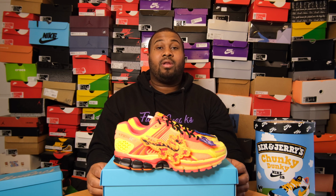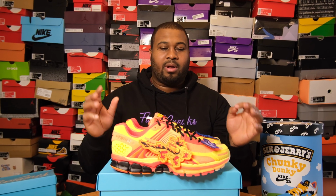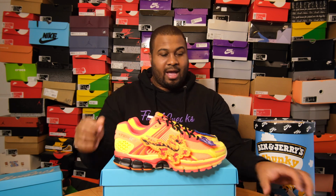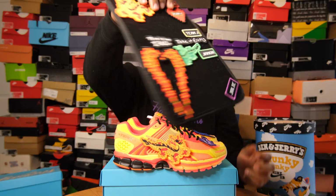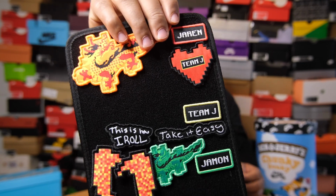If you dislike one of the colors here, I can see how you don't like that, but everything else here is good, yo. Oh, I forgot one of the bigger ones because I didn't pull these black laces out. You got Team J on the aglets, which is also another, the heart emoji that you can throw on the shoe, but dope.